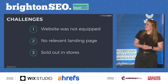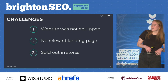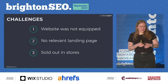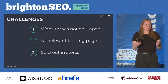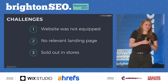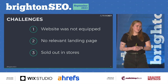First of all, the website was not equipped at all to handle this traffic. There were no mentions of keywords on site at all. There were also no relevant landing pages for this traffic. What Lidl does when they have a campaign is they will make a product page for that product during that campaign, but as soon as the campaign is over, that page will be taken down again. So all of the searches that we had after the campaign period only led to the front page and became dead.